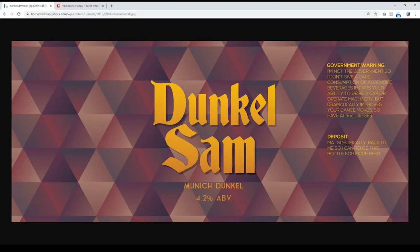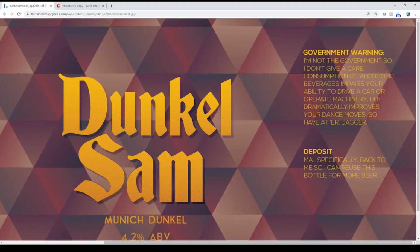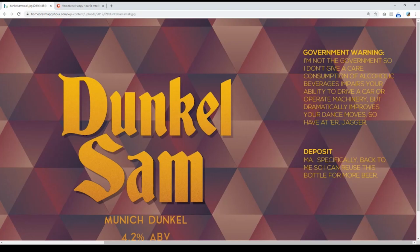What I especially like about this label, and I didn't really see it at first, is if you zoom in, a lot of people, when they do labels, like to make it replicative of real beer labels, with your warnings and information like ABV or IBU. What he did here, if you read the government warning, it says, "I'm not the government, so I don't care. Consumption of alcoholic beverages impairs your ability to drive a car or operate machinery, but dramatically improves your dance moves. So have at her, Jagger." And then his deposit being from MA, which I think is Massachusetts, but I'll get the emails correcting me if it's not. Specifically, deposit back to me so I can reuse this bottle for more beer. I love it. I absolutely love it. That makes me smile. I appreciate a person with a good sense of humor.